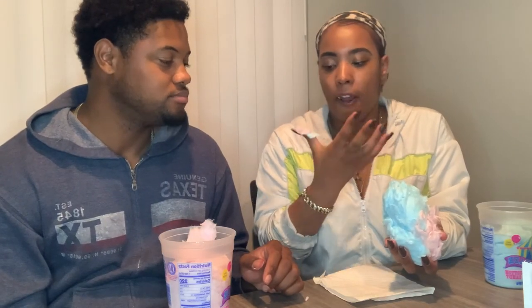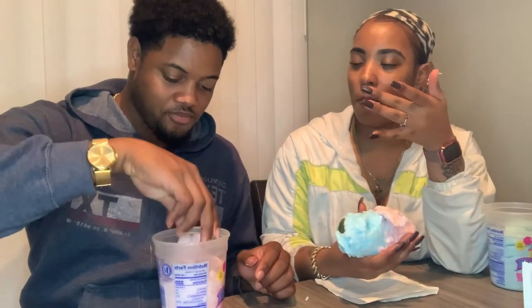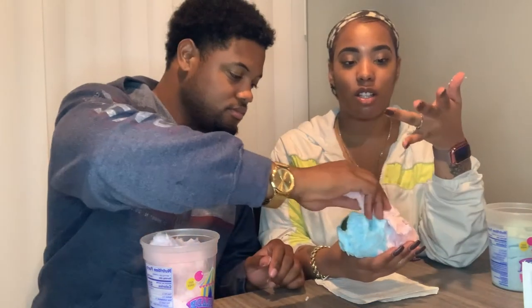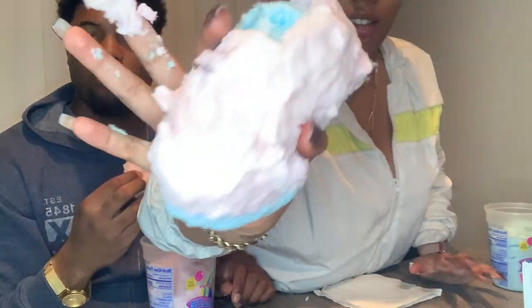Mm-hmm. It's sticking to my hand. My mate, you hold it. You look like a baby dinosaur. Put it somewhere down. A baby dinosaur? It's stuck to my hands, guys. I know this looks nasty, but I'm trying to get this on my hands. Alright. Okay, let me show you. So the whole pickle is covered completely. You see?